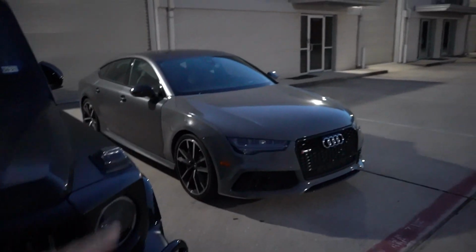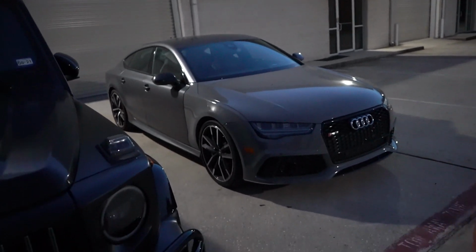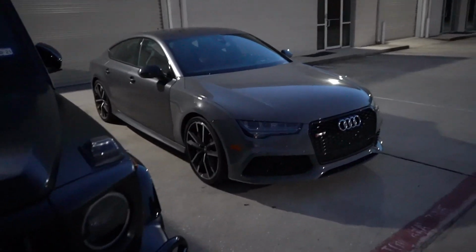Kind of good. Dude, on a whole different note, this is really nice. RS7, Nardo Gray, almost wrapped fully. Now, here it is, the grand reveal.